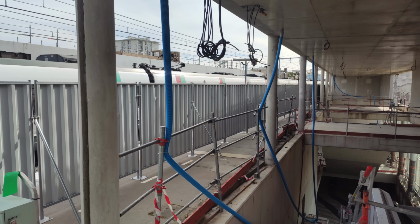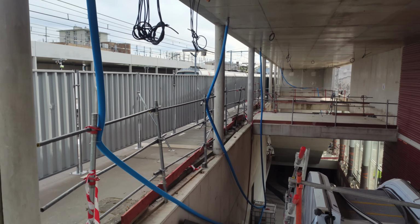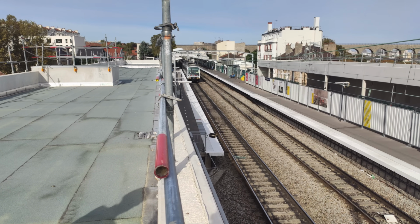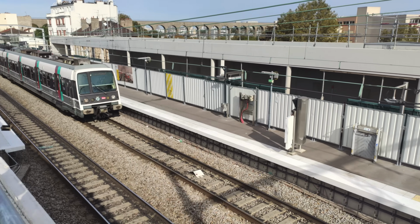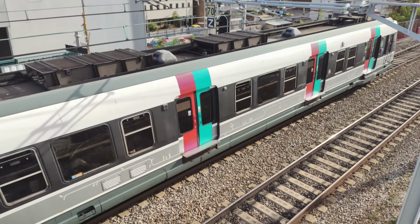We actually even went up to platform level where you can see the RER trains running behind the hoarding. We continued our way up, this time to the roof, where there were awesome views of the RER trains passing by. I kind of wanted to stay here and watch the trains, but we had to go on.